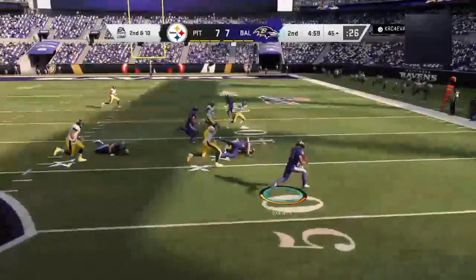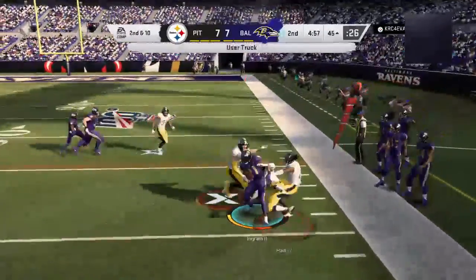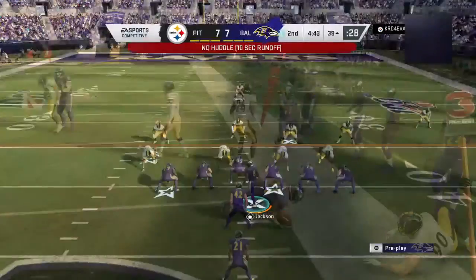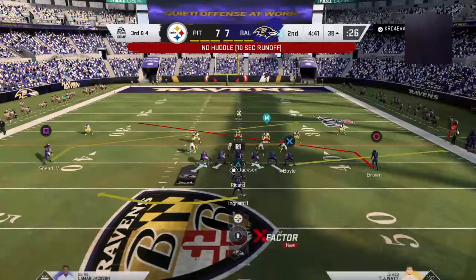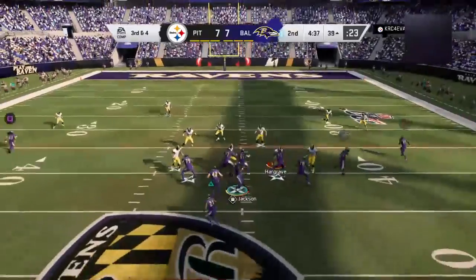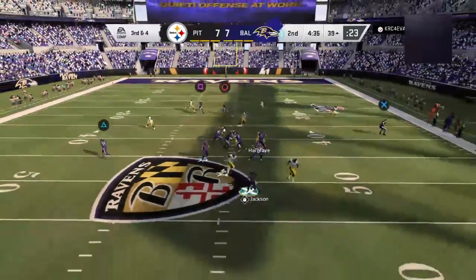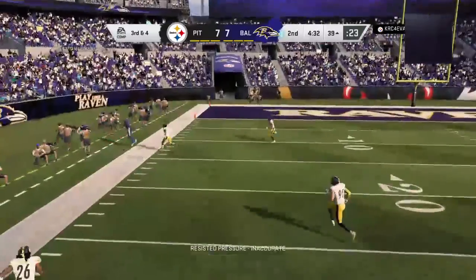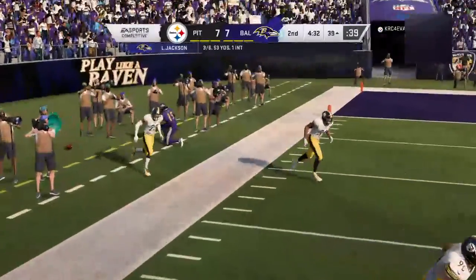They run. It's Mark Ingram. He takes this for about 6 down inside the 40. Now it's Jackson. And the throw there going to be incomplete.